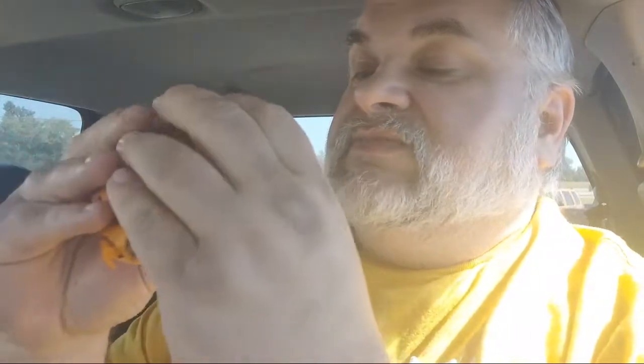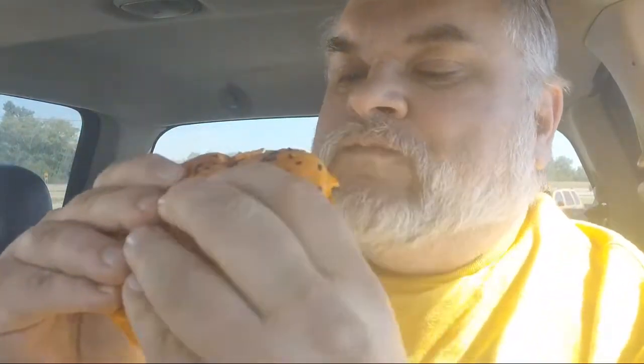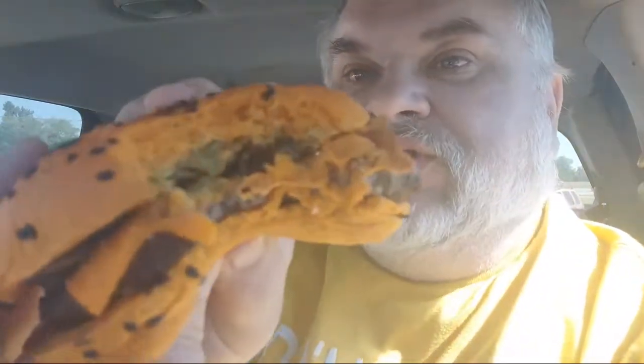All right, let's bite into this bad boy. Look at that orange bun. Doing these lives, you know, you often don't have the best of connections with the lights. I'm actually trying to use my little ring light here. It's not helping. So what's the spiciest part of this?